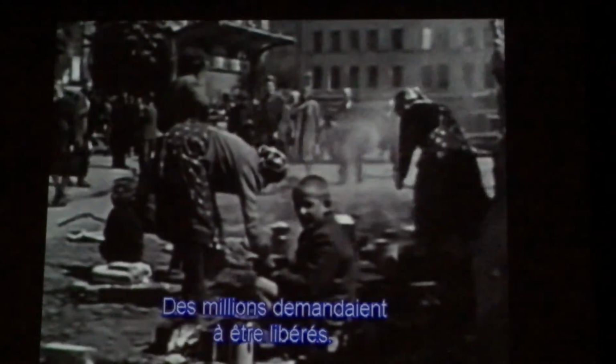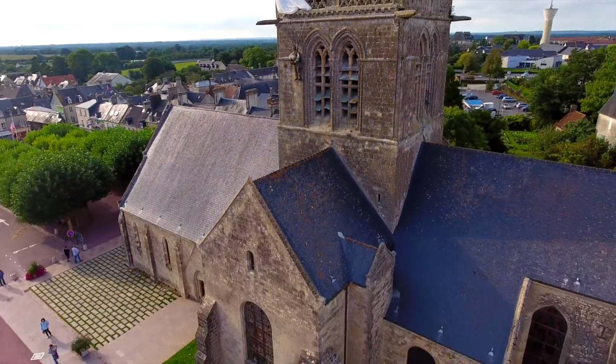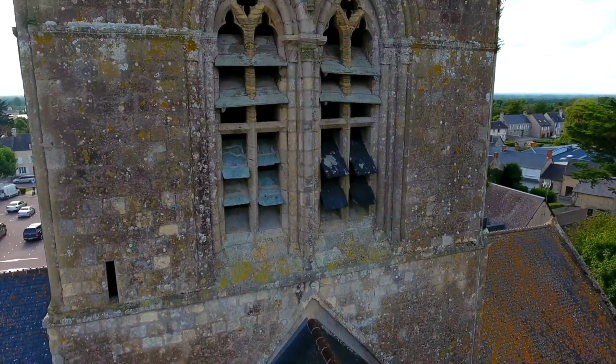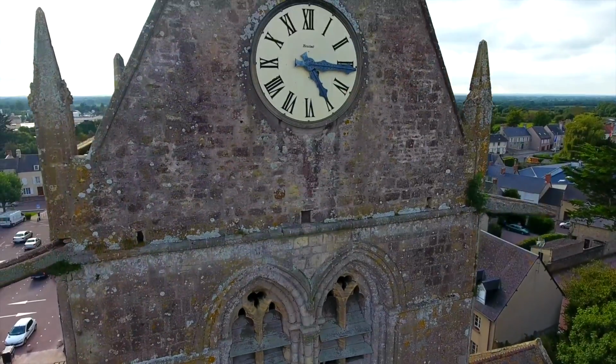And then we went inside and saw some more amazing footage and videos of what happened on that day in D-Day. They had great simulations as well in this village and a fantastic museum that we went around in the C-47. It was just incredible. You could see the bullet holes still in the windows and louvers of the church.